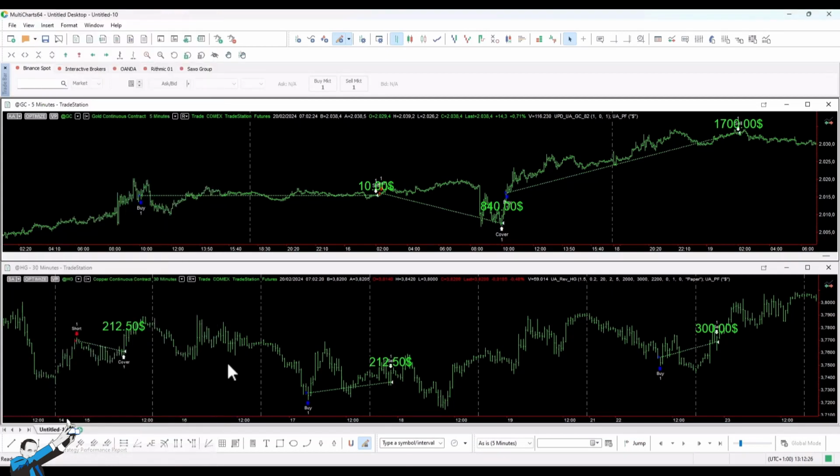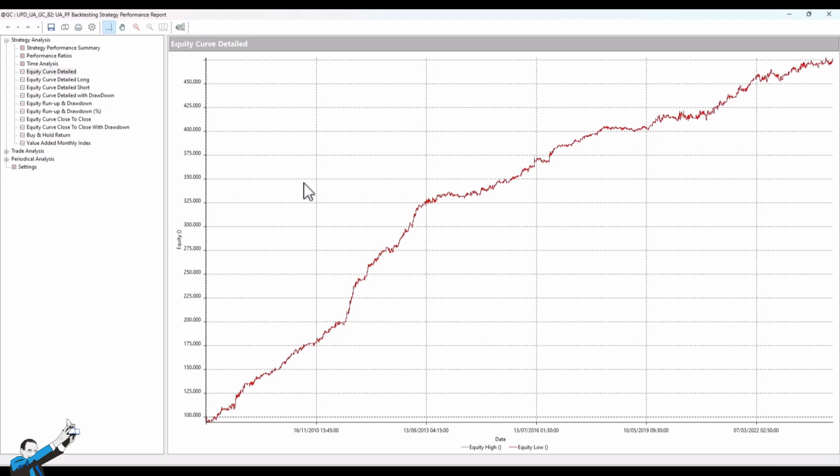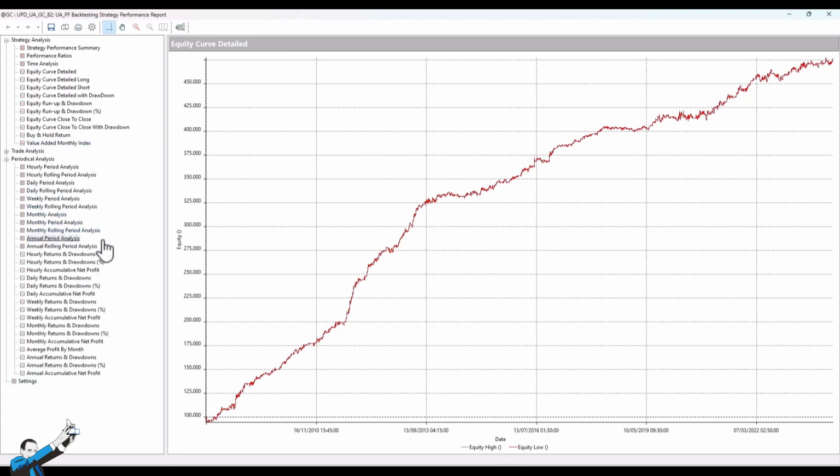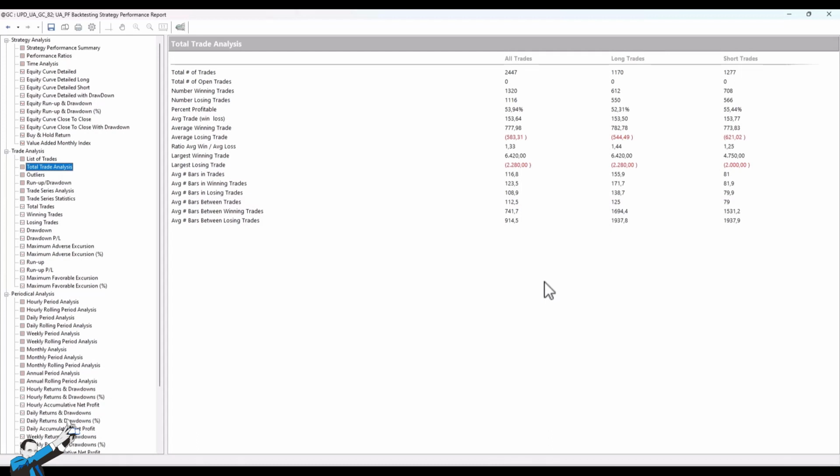If we look at the performance report, we can see that we have a very regular and rising equity line. We can see that all the performance years have been positive and the average trade is also pretty substantial. We have over $150 of value. That's enough to absorb the cost of real trading.